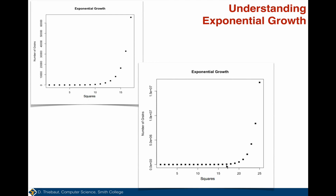That little dot here represents the quantity that I had here. But because this quantity is so small compared to what happens at 25, I'm squishing down the scale. So all these look like they're really not growing fast at all, even though they are. The reason is that the last one is always so large. It's twice as large as the one before, four times as large as the one before that, so this is always going to look flat.